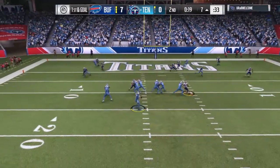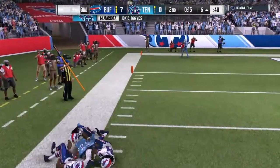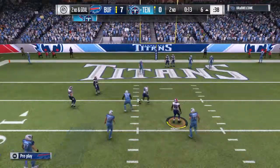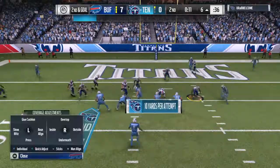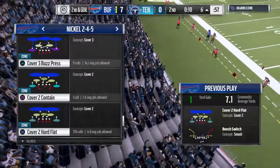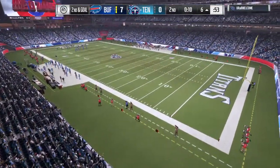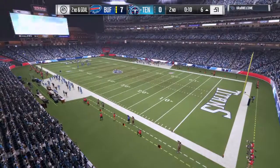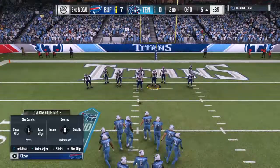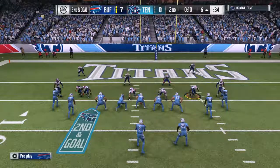To the air again, Mariota. This will be caught at about the 6. 1 yard is the gain there. It'll bring up 2nd down. Now whistles come in. We're going to get a timeout here by the offense. And with halftime on the horizon, they'll be out of timeouts from here forward. And on the outside, they're playing press coverage.